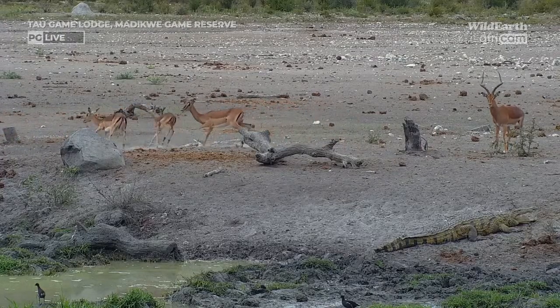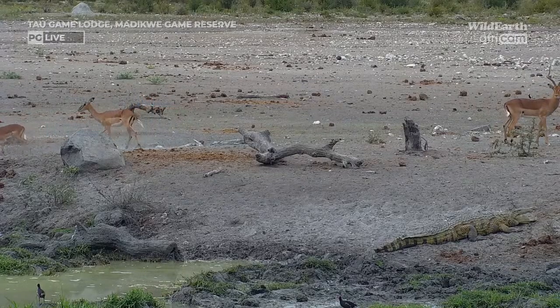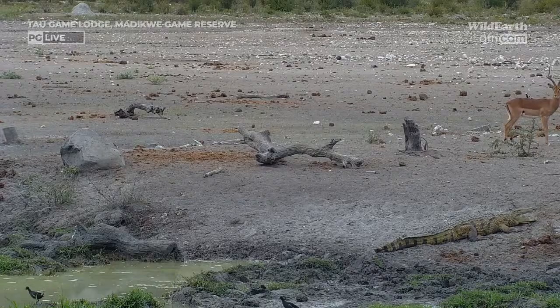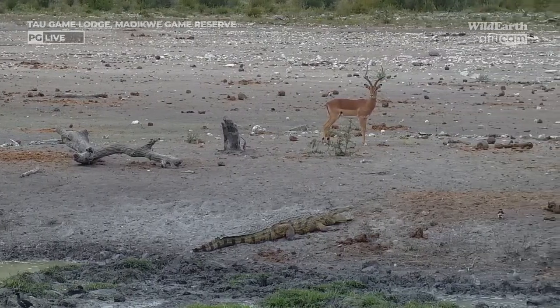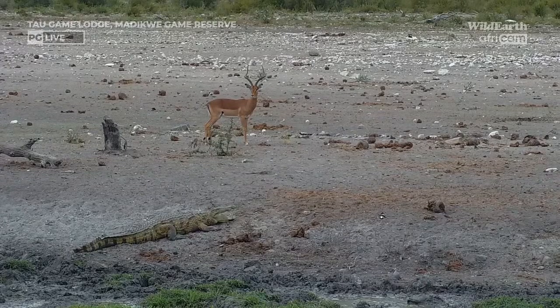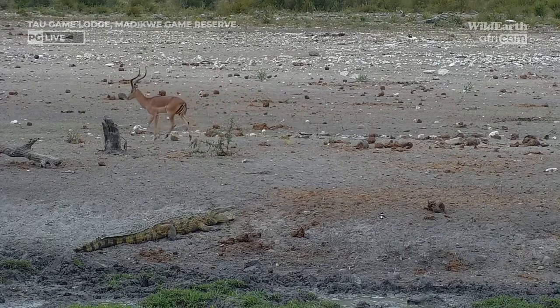That crocodile is starting to gape a little bit, opening his mouth. That shows that his internal temperature is rising pretty rapidly, to a point where he's a little bit too hot. Opening the mouth allows all of that very well exposed, so it's a bit of extra heat.